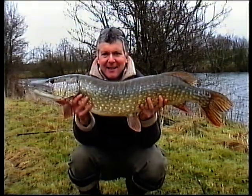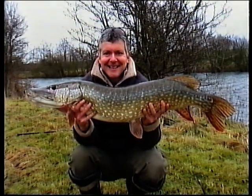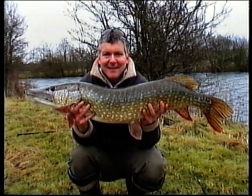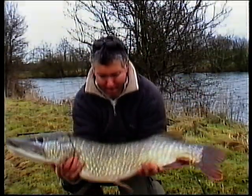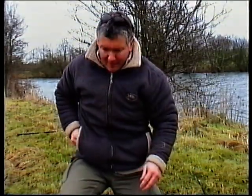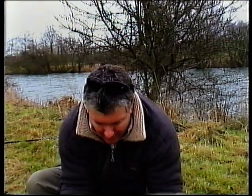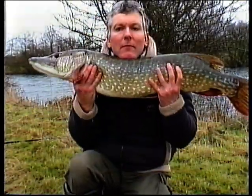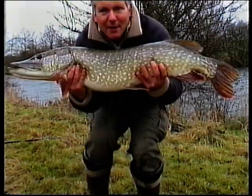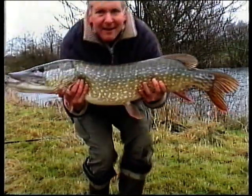Another one bites the dust. Getting there, aren't we? What a cracker. Look at that. Simplicity itself. 5 minutes in the water, bang. Clean fish. Don't want to get any slime on me, that's for sure. Back she goes, look at that.